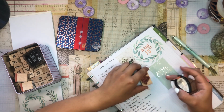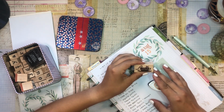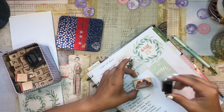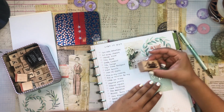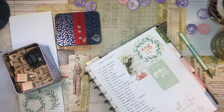And then I really like this stamp. It's a coffee cup with two little kitties on it. So I think this one would look really cute with the whole farmhouse theme. And also I'm definitely running on coffee right now. So put that there. Cute. Oh, it's a little crooked.